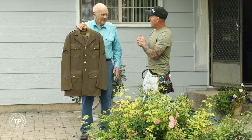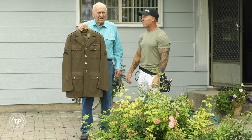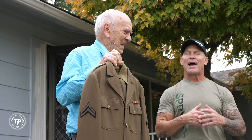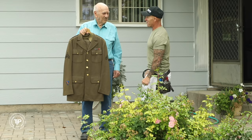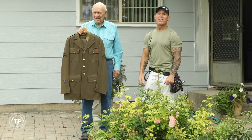I was 95 on February 23rd. And you're still active and exercising, walking through the neighborhood. Absolutely amazing. I'm absolutely inspired by you and thankful that you wore this uniform protecting our country. Thank you very much, Jack. Thank you for everything. There you have it. Painter's Care, painting a World War II veteran's house.